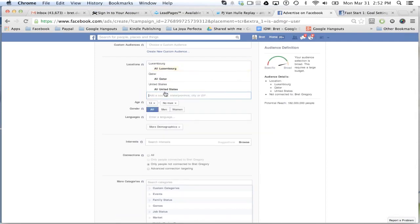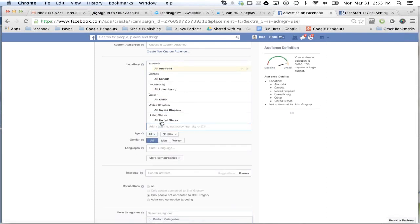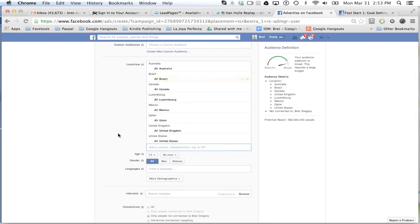And I'm going to do United States. Oh, I got United States already. I'm going to do United Kingdom. I'm going to do Canada, Australia, and I would just keep going on from there. I can keep adding. In fact, I'll throw in a few more. I'm going to throw in Mexico. I'm going to throw in Brazil, countries that I have customers in all of these countries.